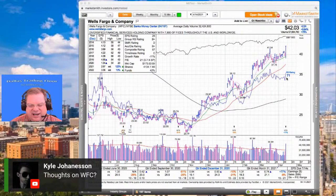Typically, I'd like to see that at 80% before I would be buying it, but I'm liking that volume a lot. There's some very, very big players coming in here, and you can tell this because this volume spike is much higher on a new higher high. So that's very bullish. Again, it was a result of their earnings. They're up basically 77% over last quarter.